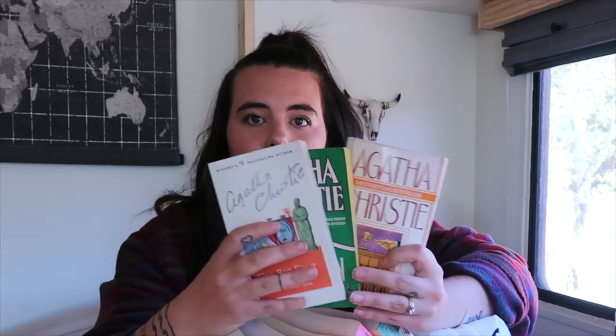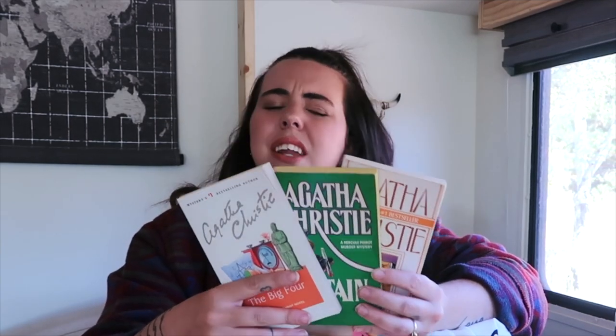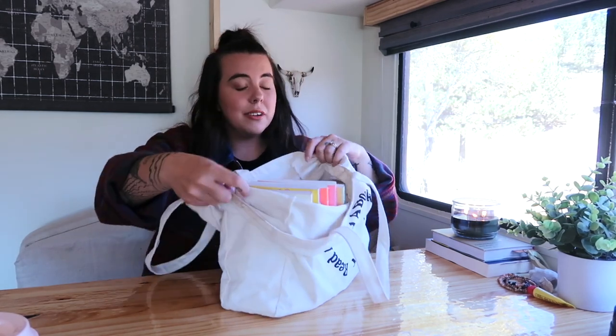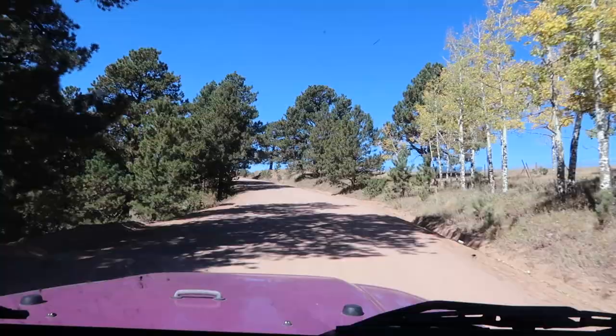favorite. Then I have these three Agatha Christie books that just weren't my favorite, and I'm keeping 13 for luck, so I'm gonna get rid of these ones, and hopefully somebody else can really fall in love with Agatha Christie. And those are all of the books that I will be donating today, so let's see what I can find.